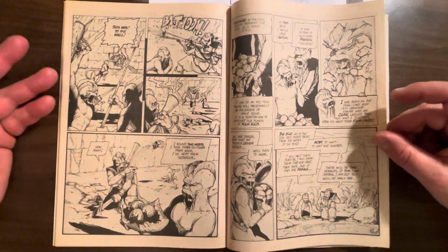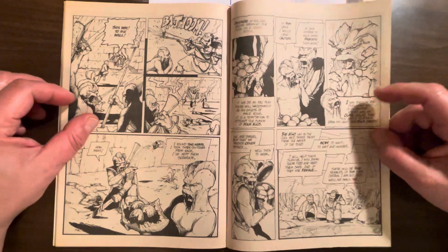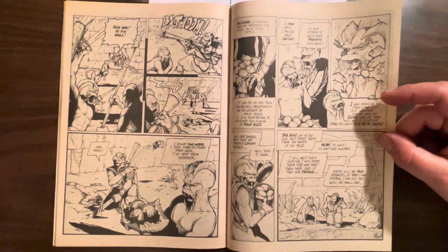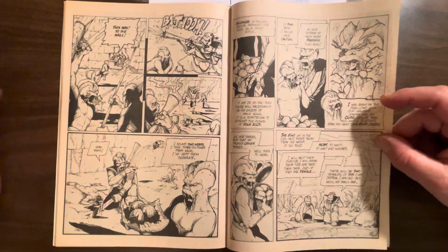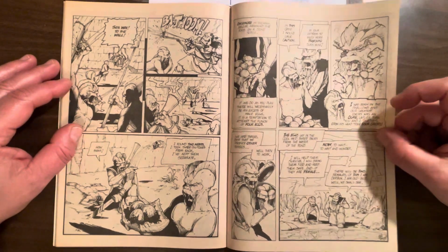But, I mean, I love science fiction like this where it just shows you a total alien world and the biology. It's kind of interesting, but for the most part, this isn't much of a story.